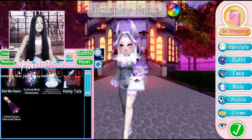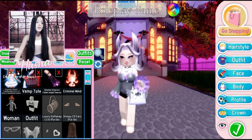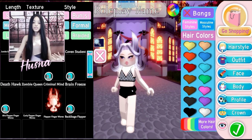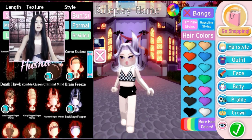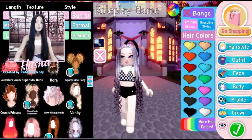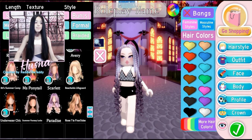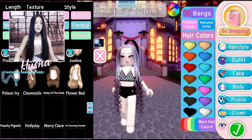So let's X the bamboo heels. Oh, the criminal mind stone. I have to wear straight hair for this though because I'm gonna wear the hat. So which hair should I wear? This one? Let me see. This one? No. I should wear my YouTube hair. Yeah, my YouTube, my OG avatar hair.